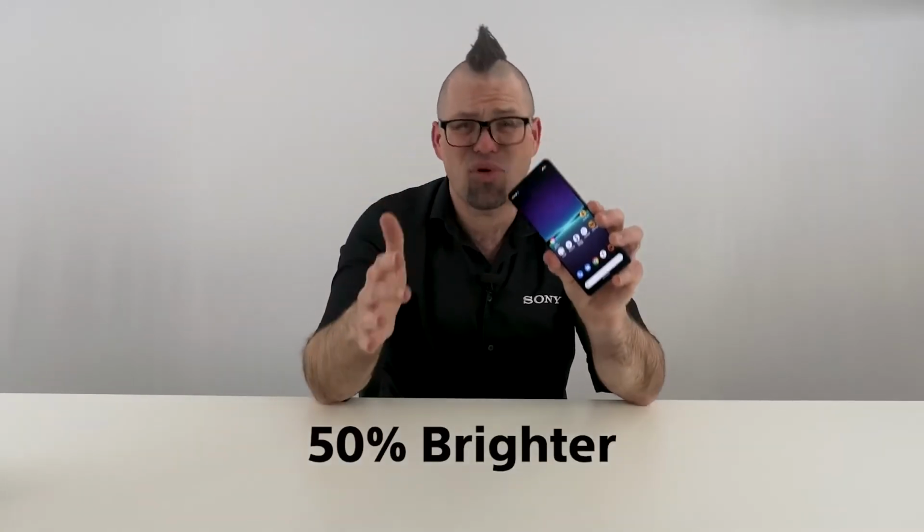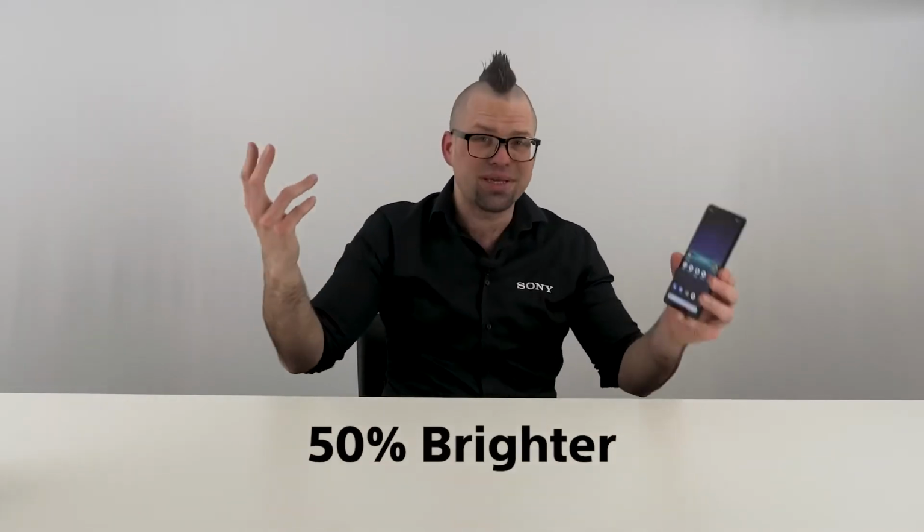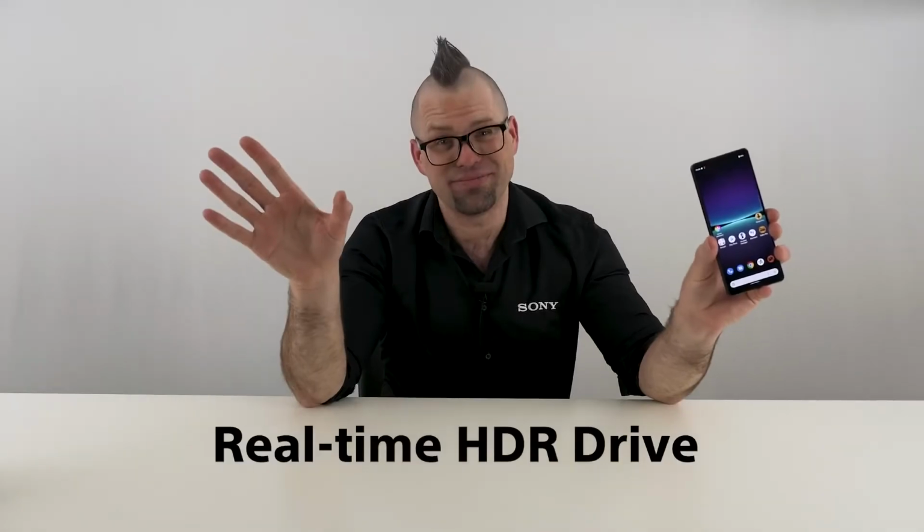Well, the way Sony improve on this is by making the Xperia 1 Mark IV up to 50% brighter than last year's model, giving you an improved viewing experience in brighter conditions, and adding the new real-time HDR drive. What is that? Well, again, it's down to the speed of this device. The Xperia 1 Mark IV uses information from the ambient light sensor and a dynamic analysis of the brightness and tone of each and every frame of your content to optimize the HDR performance in real time.